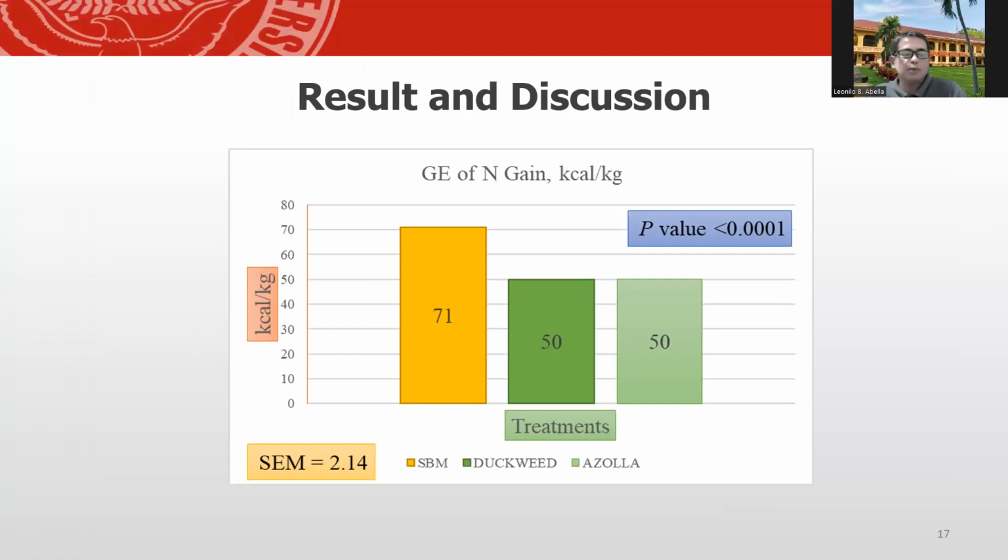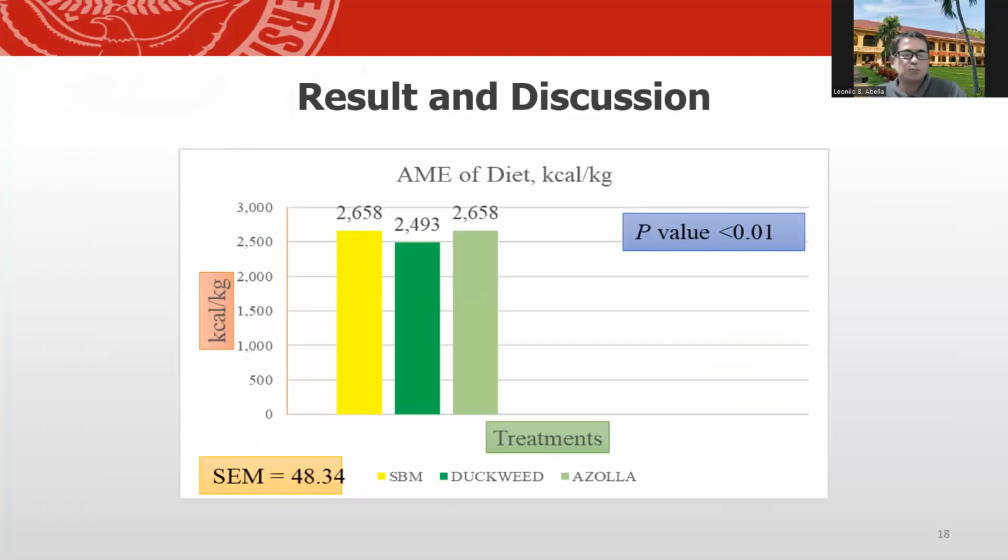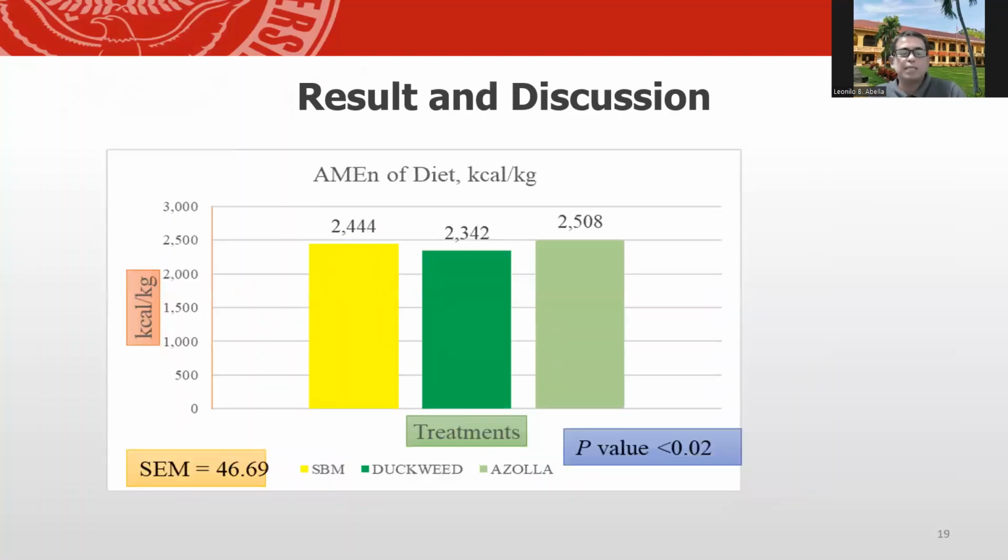The apparent metabolizable energy of the diet showed a significant decrease in the diet with 20% duckweed compared to the basal diet and the diet with 20% azolla. When the diets were corrected with nitrogen, they showed the same result as the AME of the diet.